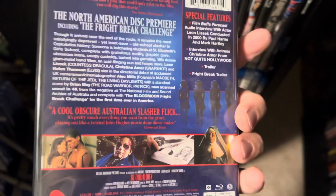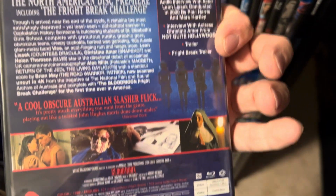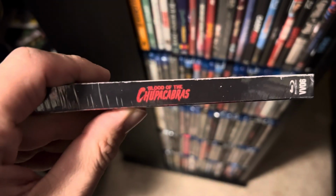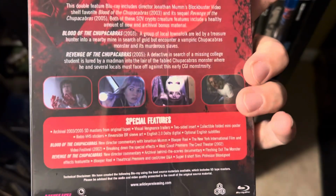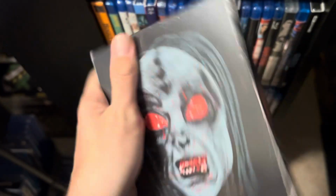Blood Moon. I had fun with this. I had the DVD. I went ahead and upgraded it. Really fun late 80s movie, almost 90s. It's like around 89. What is this? Blood of the Chupacabras and Revenge of the Chupacabras. I haven't watched either one of these. It's still sealed.